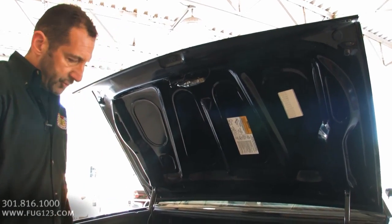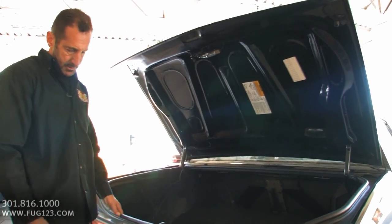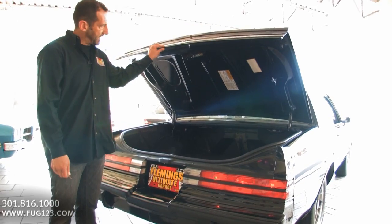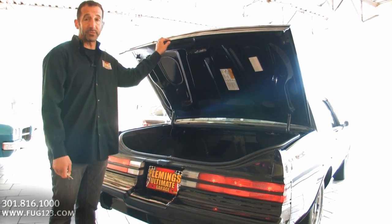The original jacking instructions. Gaskets are nice. Carpet looks great. All the taillights and light bulbs and things like that work. You say, well, what's the big deal about that stuff working? Well, the big deal about that stuff working is it's 25 years old. A lot of times that stuff doesn't work.